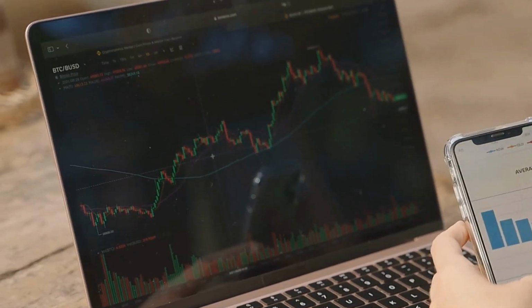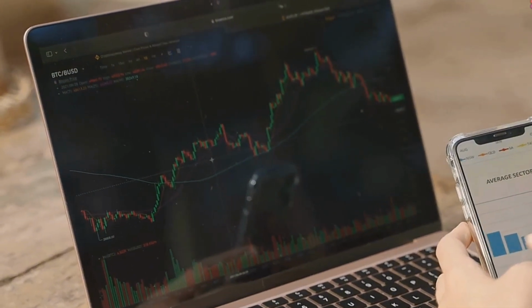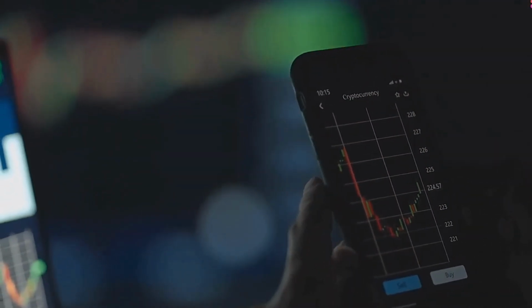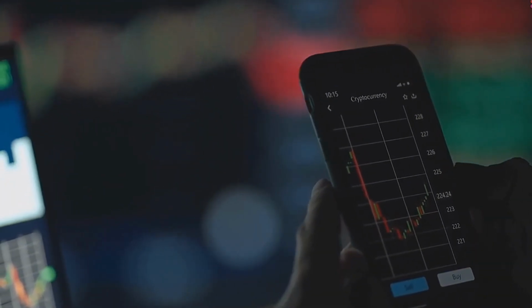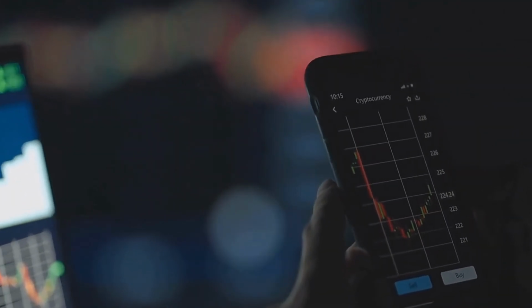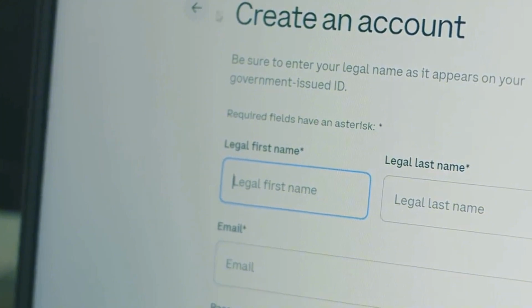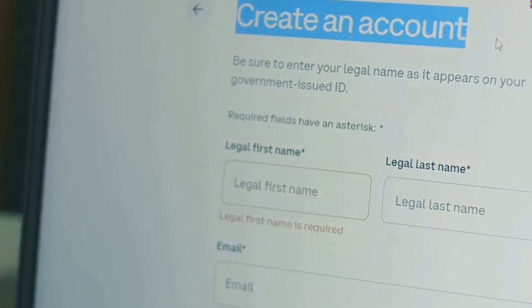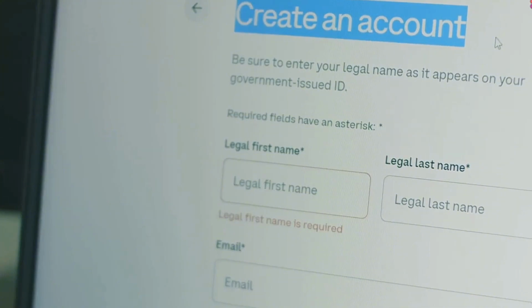Embarking on your Binomo trading journey is a simple and straightforward process. Whether you're a seasoned trader or a complete beginner, Binomo's user-friendly interface ensures that you can get started with ease. The first step is to create an account on the Binomo platform. This process is designed to be quick and hassle-free, allowing you to get up and running in no time.